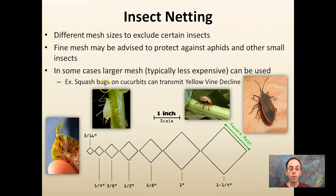In some cases, larger mesh is typically less expensive. Not always, but typically less expensive. It can be used for squash bugs on cucurbits that transmit yellow vine decline, becoming a major issue in our area, and the colorado potato beetle. Again, bigger insects, bigger mesh, typically less cost. Aphids are very small, typically require smaller mesh sizes, and typically more expensive insect netting. So insect netting is more than just a crop cover.